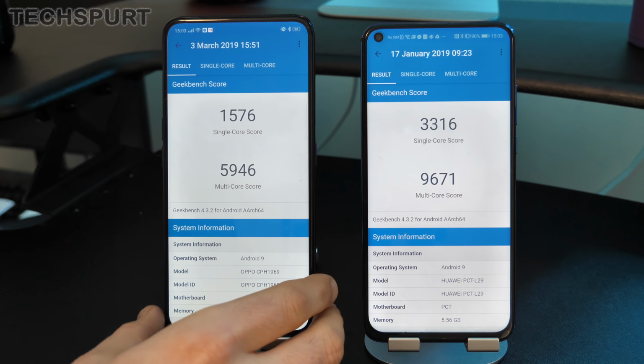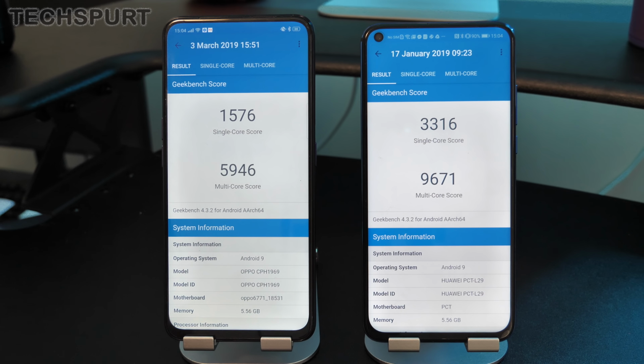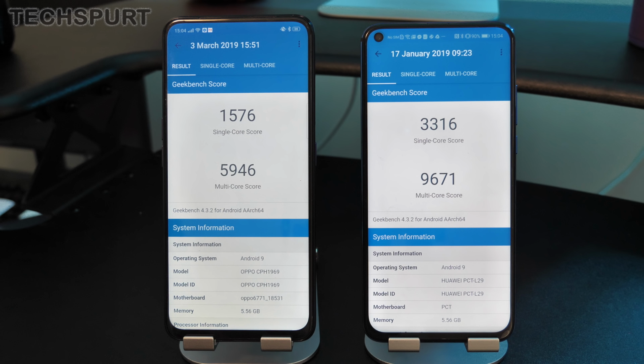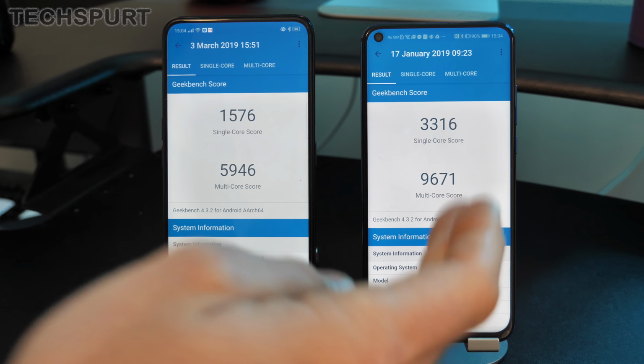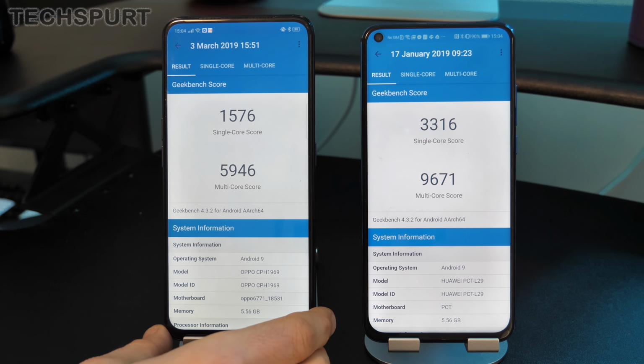On the Oppo F11 Pro, the performance is rather scaled back. You get a MediaTek MTK P70 Helio processor, and that's backed in this case again by 6 gigs of RAM. Even though the Helio was announced at basically the same time as the Kirin 980, as you can see, it is a much more modest performer.